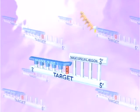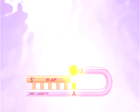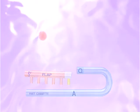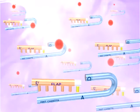Each released flap can act as an invader oligonucleotide on multiple matching FRET cassettes. This creates a second specific structure recognized by cleavase. When this second structure is recognized, the FRET cassette is cut, emitting a detectable fluorescent signal. Each flap generates thousands of signals per hour, yielding a million-fold total signal amplification for each target molecule present in the reaction.